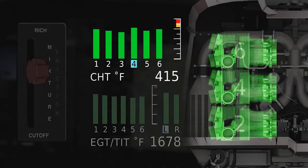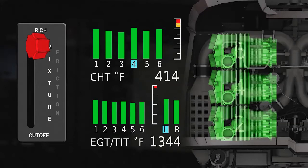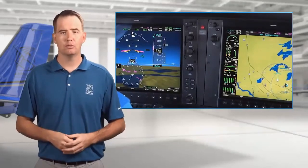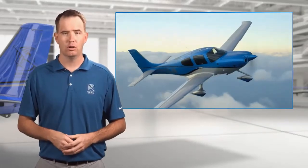Not in the sense that you're causing damage to your engine necessarily, but in the sense that if you don't reverse the warming trend of your engine, it may be difficult to reverse it later when it really could cause damage. To keep the CHTs within the normal operating range, you must anticipate situations that could cause CHTs to rise and understand what actions you can take to keep the temperature under control.